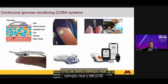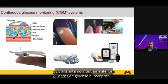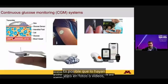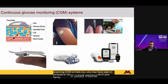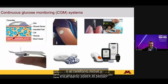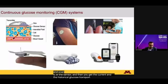Generally speaking, when you look at personal CGMs, there are 2 types. One is called a real-time or RT CGM. These continuously measure and continuously transmit the glucose data to the receiver. Another type of sensor is called intermittent scanning CGM. Here you may have seen in pictures or videos, or maybe some of your family members or yourself are using it, where you have to take the scanner or the mobile phone and scan it over the sensor, and then you get the current and the historical glucose data transferred.